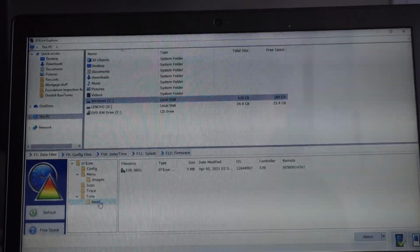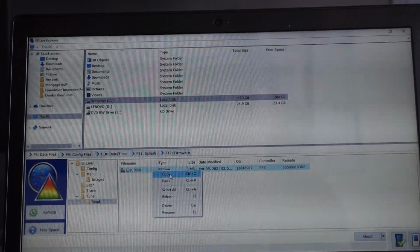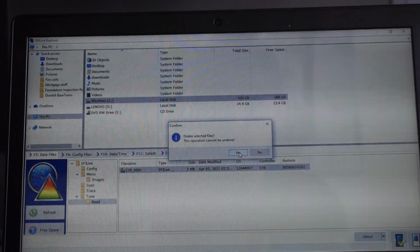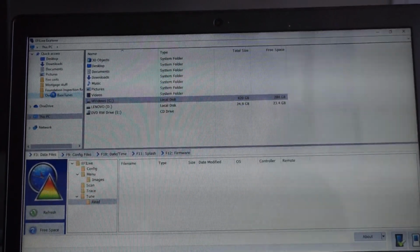You're going to go to read and then you're going to delete this guy. He's saying to delete your base tune. Make sure you have it saved on your computer somewhere just in case you want to go back, but delete it to free space. So we're going to delete that. This operation cannot be undone, so again, make sure it is saved. I deleted it.